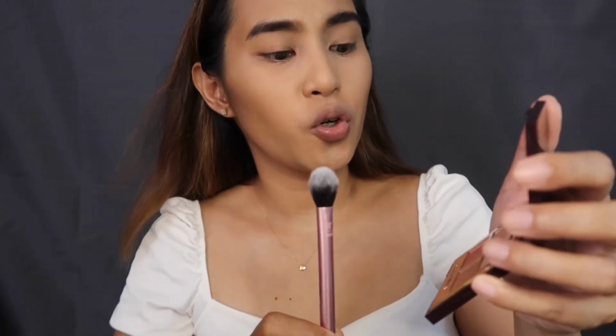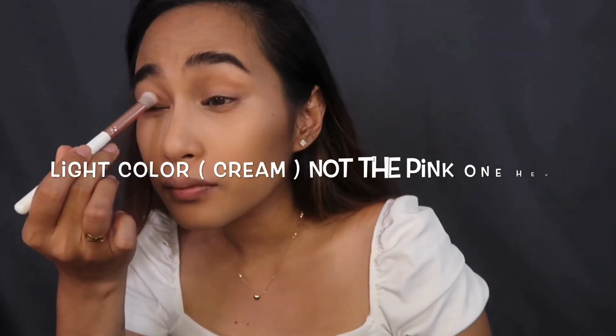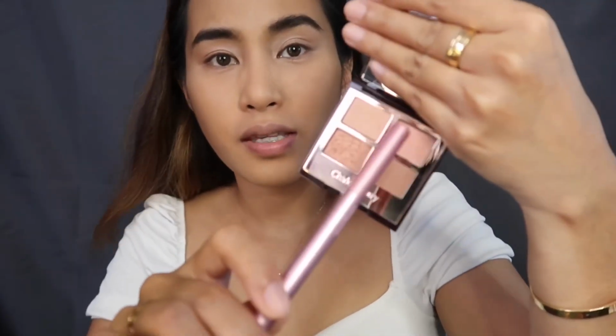So, itong number one, ito. Itong medyo pink. Ito siya. Ito gagamitin ko muna yan. I'll be using this second one, yung medyo pinkish na color.